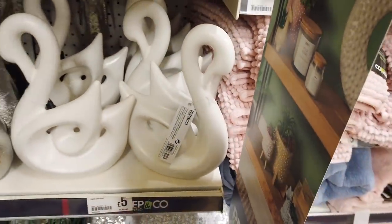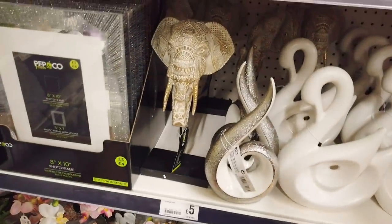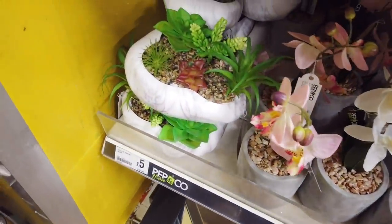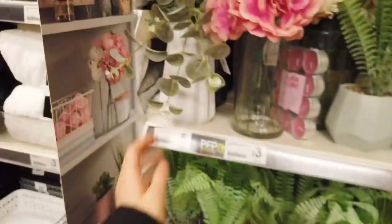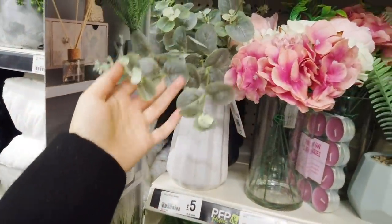These are also new. Swans. Elephant heads. A new arrangement here in a marble planter. Got a few succulents in there. And a mirror for £7. This one is quite nice. White vase with a eucalyptus in.